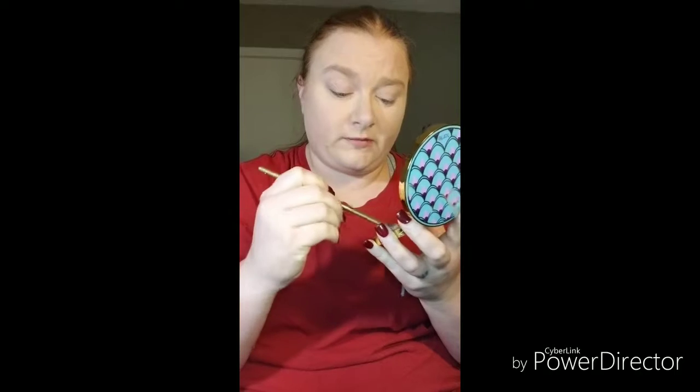And this is more of a kind of pinky toned color. We do the same thing to the other eye. Since we've saved so much time on the foundation, maybe we can actually do both eyes on camera today. Say it's not so.